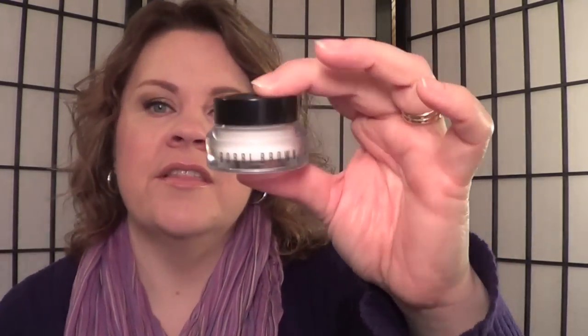But like I said, this one is $90 and this one is like $15, so I figured that the two of them even each other out. It's my story and I'm sticking to it. And then the last thing I will do is use, right now I've been using the Hydrating Eye Cream also from Bobbi Brown. I really like this as well.